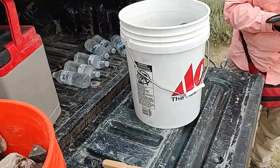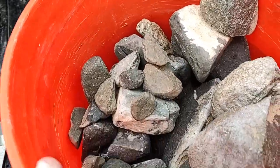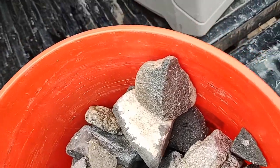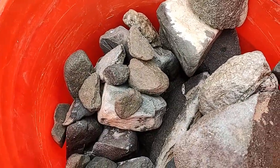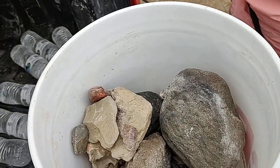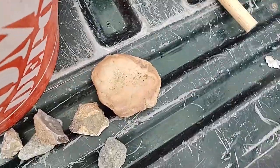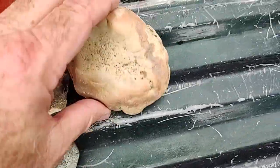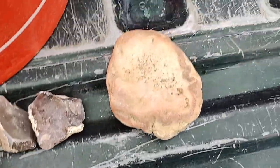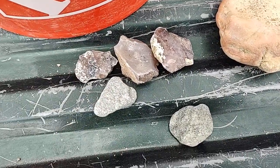Okay, we're back at the truck. Got both buckets back. So here's my bucket of mostly Wyoming Jade, jadeite. I think there's some snowflake jade in there too. Here's Leslie's bucket of some Wyoming Jade and lots of other pretty rocks. She may have found a few agates. Here's my big agate that I found early on. And some other maybe agates and bits and pieces and pretty stuff.